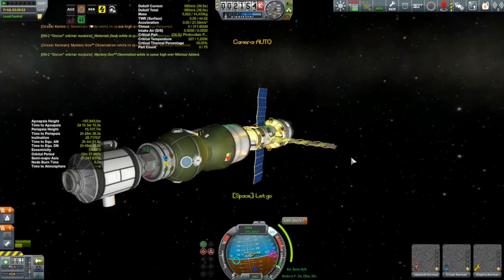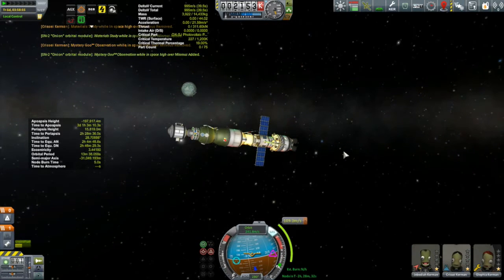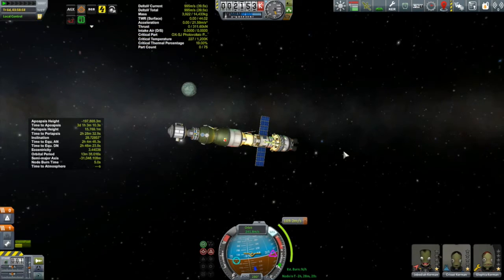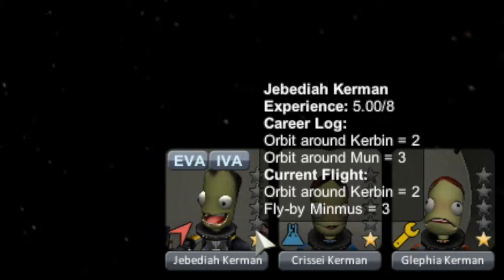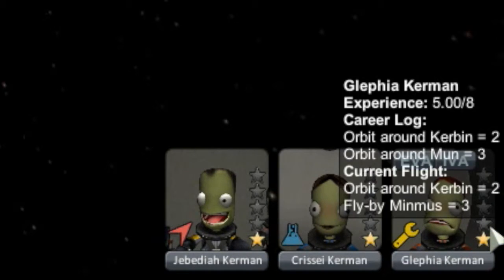We've transferred over that pitiful little bit of science into the orbital module, but what I'm really interested in here is taking a look at the experience that these folks have. We'll start off with Jeb here. Jeb's at 5 experience points, but he's getting 3 for this flyby of Minmus, which he'll be awarded as soon as he gets back to Kerbin. So that puts him up to 8. And Glafia here is in exactly the same situation, being Jeb's partner in crime in so many missions. But according to the KSP wiki, getting into orbit about the sun should be 6 experience points. So that should bring them both up to 14 when this is all said and done.